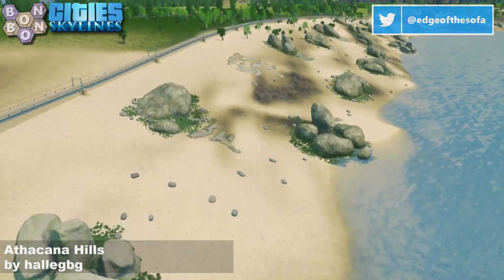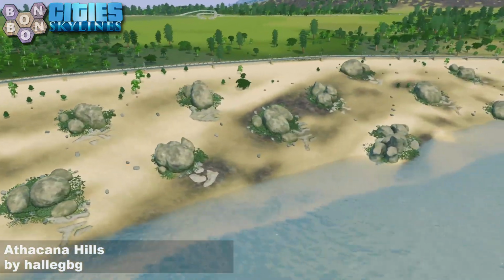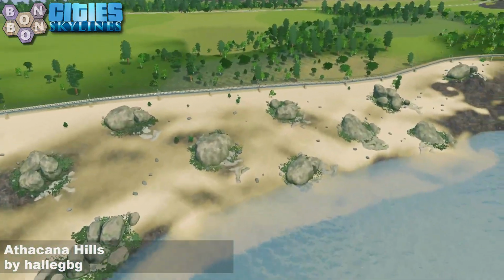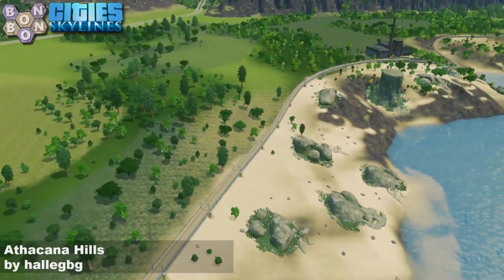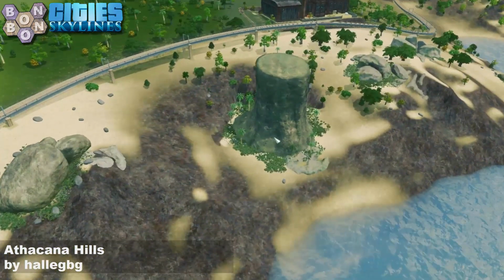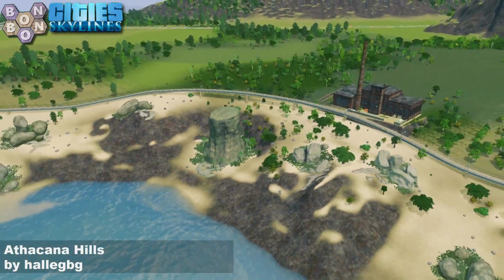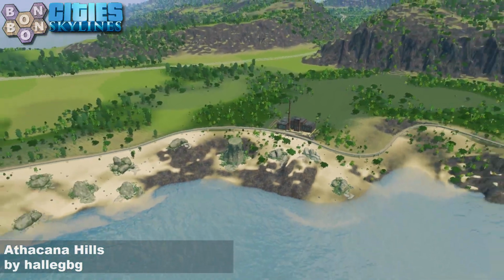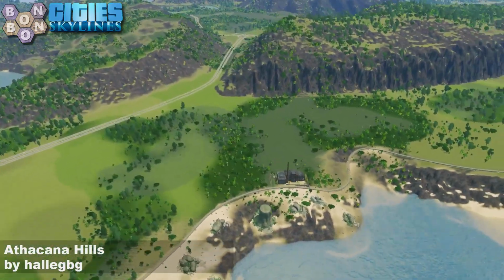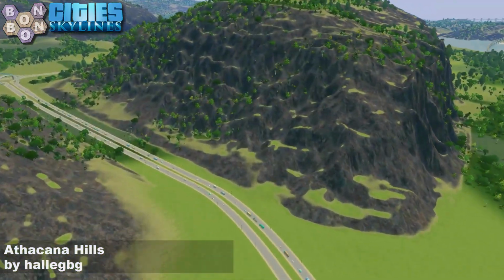Now, I quite like it aesthetically, it just doesn't fit with the rest of the map. I would have just maybe done a small cluster of these for detailing. I'm not entirely sure about the park life tree trunk rock though. That for me, it just doesn't make any sense there at all. But, you know, it's detailing and many of you might like it. Many of you won't.